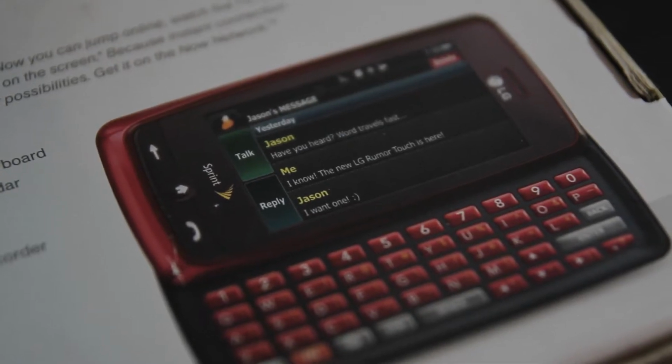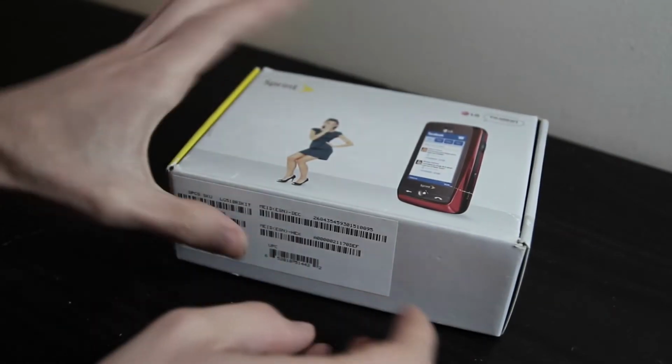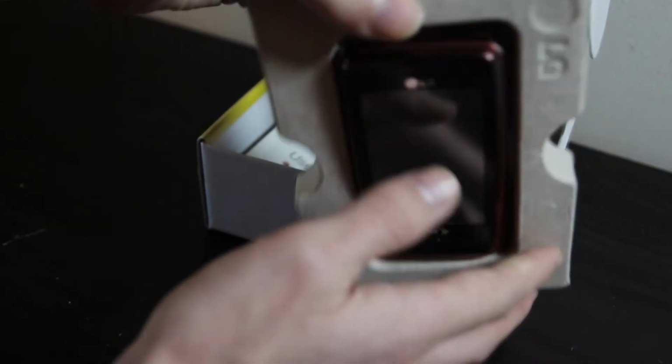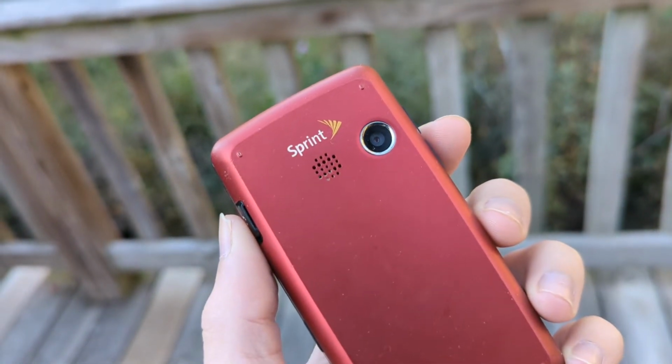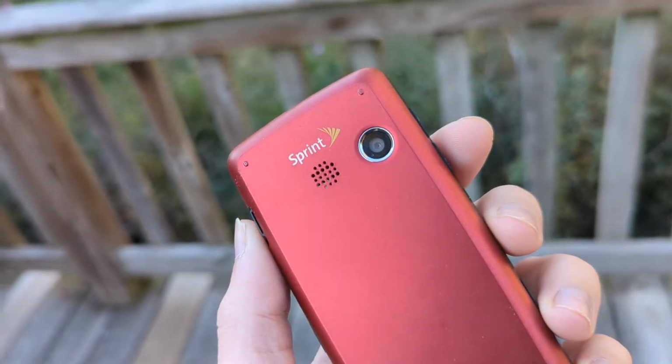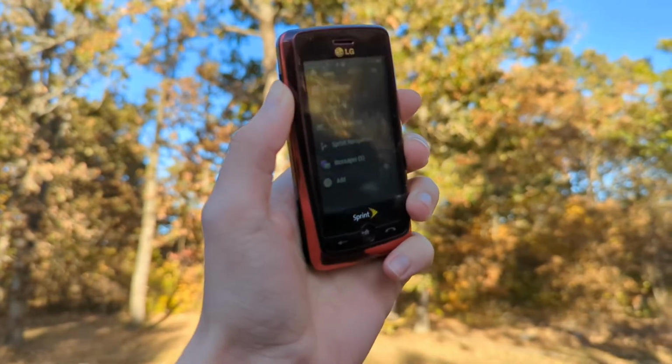Yeah, LG was really trying hard with this phone, so let's at least give it a chance and subject it to a full review. The Rumored Touch was available in 3 different color options: blue, purple, and the one I have, which is red. And honestly, I feel like this just looks cheap. I mean, it's a pretty eye-searing color that would probably stand out for all the wrong reasons. But I guess LG thought that's what the buyers of this phone would want.